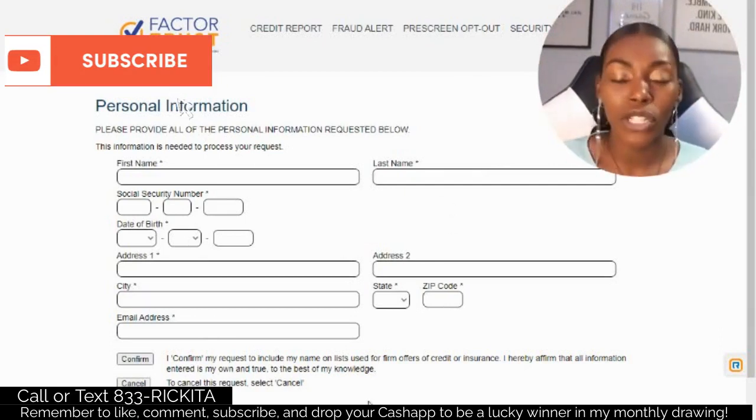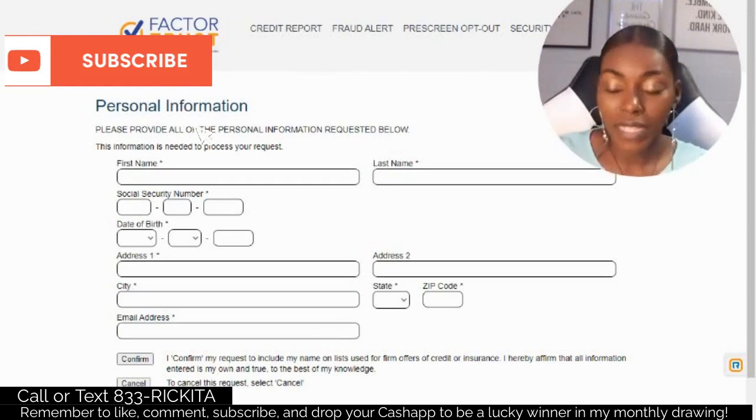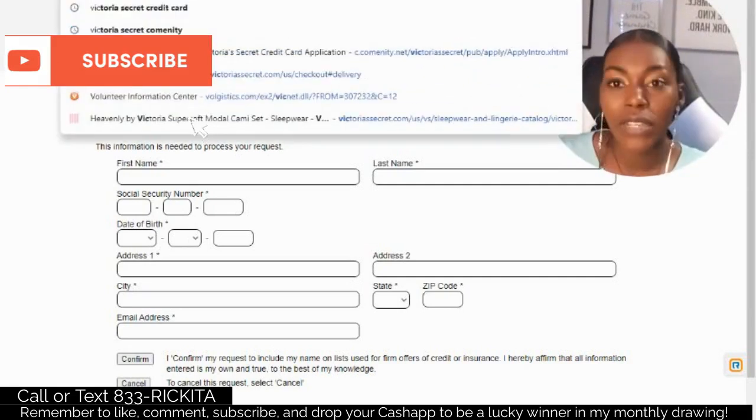Now, let me show you what you can do after you actually opt in. After you opt in, you have a chance of getting approved for credit cards without them actually checking your credit score. So let's go to victoriassecrets.com, because that's an easy website where you can just test and see if you can do the opt-in. You don't have to get the credit cards, but you can see if you get the pop-up saying you're pre-approved without them checking your credit scores and without giving you a hard inquiry. So let's go to victoriassecrets.com.